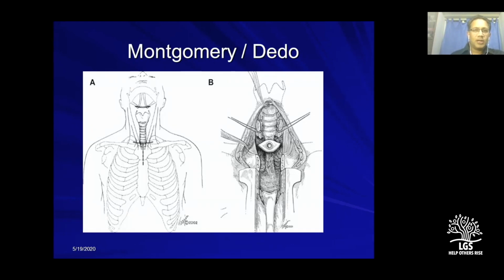One is called the Montgomery's maneuver, one is called the Dedo's maneuver, and the other is called the thyroid release. So in the Montgomery's maneuver, ENT surgeons or anybody who is familiar with the performance of the laryngectomy, these maneuvers are pretty much elementary. Even otherwise, anybody who is doing a neck resection, as shown in the cursor, this is the hyoid bone. A suprahyoid release is called the Montgomery maneuver. A thyrohyoid release is called the Dedo's maneuver, and each of these maneuvers would give anywhere between 1.5 to 2 centimeters of length of the trachea.